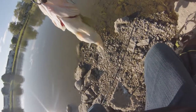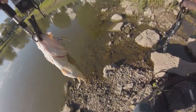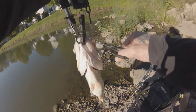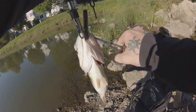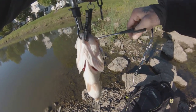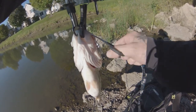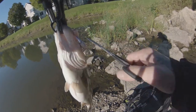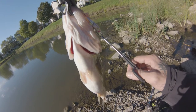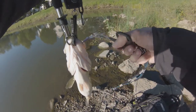Clamp that fucker. Oh my God, guys. This is why we do this. This is why you keep casting, baby. Swim jig or swim bait. That's a power bait, boys.